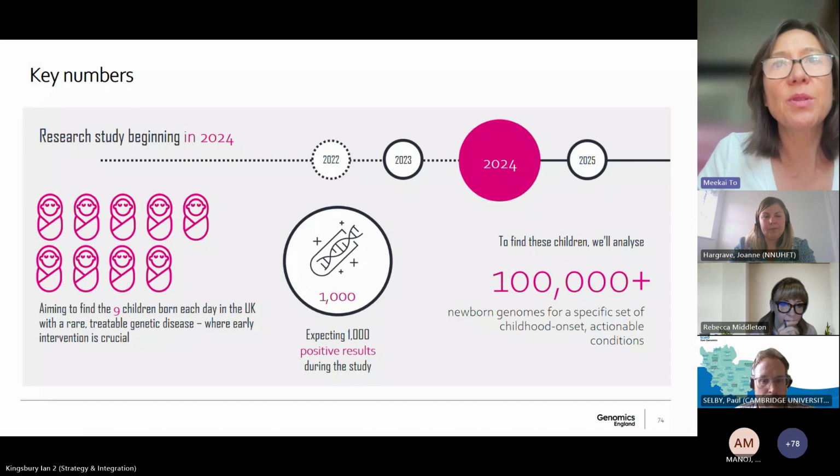So our aim is to try to identify as many of these 9 cases that have a treatable condition, and based on some modelling we've done from the study, we expect around 1,000 screen positive results from the 100,000 newborns that will undergo screening in the study.